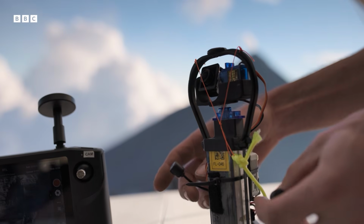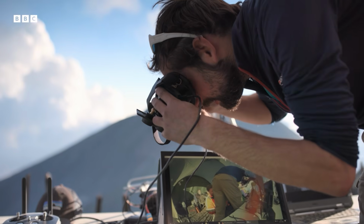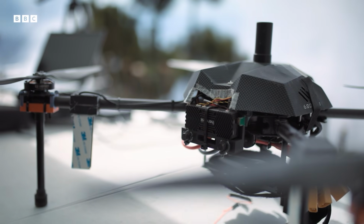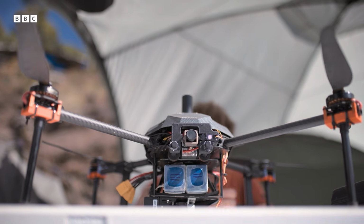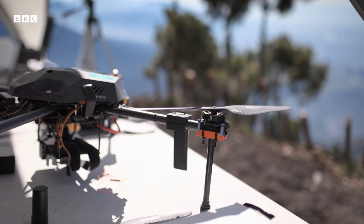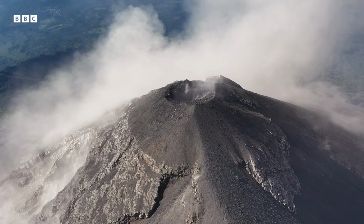Duncan is going to use a remote-controlled camera he's built for the job. The only way to get it close enough is to lower it into position using a drone he specially adapted. It has to be powerful enough to cope with the thin air at Fuego summit, nearly 4,000 meters above sea level.